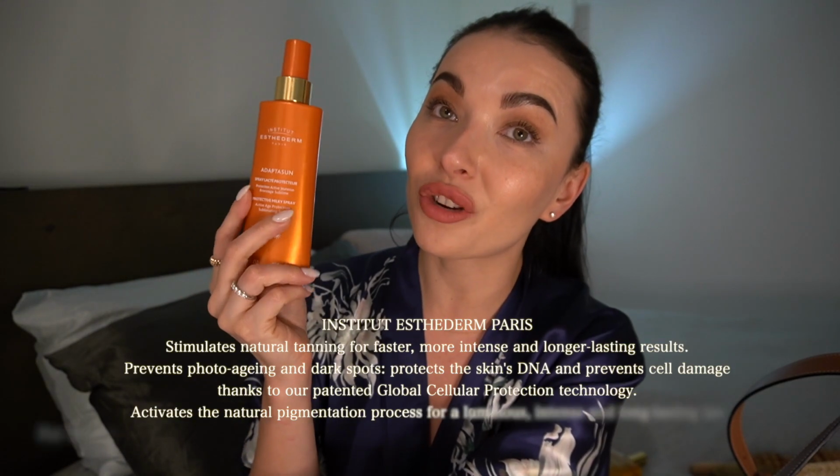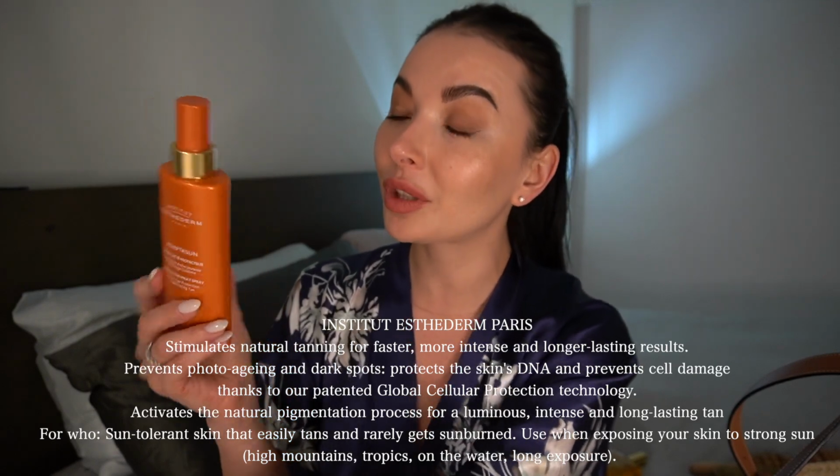This one, Institut Esthederm Paris, guys, is something I just purchased online, and I've used it a couple of times so far. It's SPF. They have different levels. It doesn't really tell you what the number is, but I used it the other day. It was 105 degrees in Miami. Guys, I didn't burn at all. This is such a perfect product.